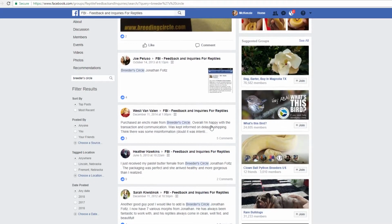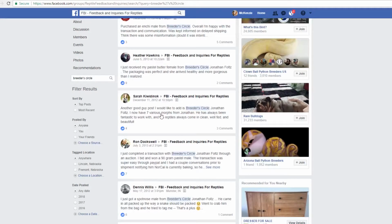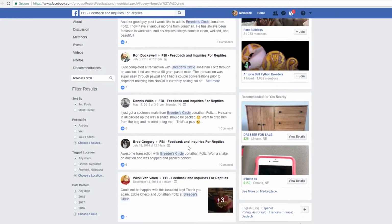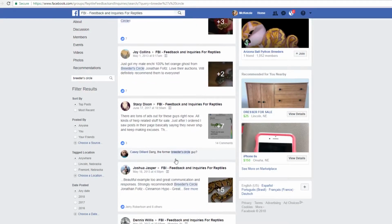Let's see, very happy with transaction. Kept informed on delayed shipping, which again is some sort of almost insurance, knowing that these people will tell you, hey, there was an issue, we're going to address it, just letting you know. That's fantastic. Received from Jonathan, just perfect and healthy. Received from Jonathan, just looks like everything is good. Good guy posts. I'm not seeing any bad guy posts.